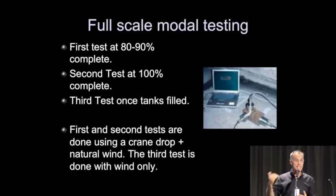Then they'll retest at that stage, and they've got a little bit of tweaking they can do on these tuned mass dampers. If we were really wrong, we might have had to redesign the tank, make it a different shape and so on to make it work. So with this last bit, we do a final check, and if we're good to go, we'll be pretty confident that once those tanks are filled, the thing will perform how we expect it to.